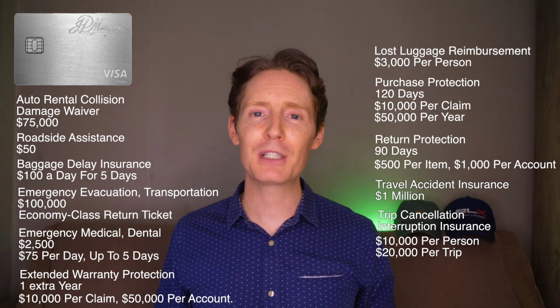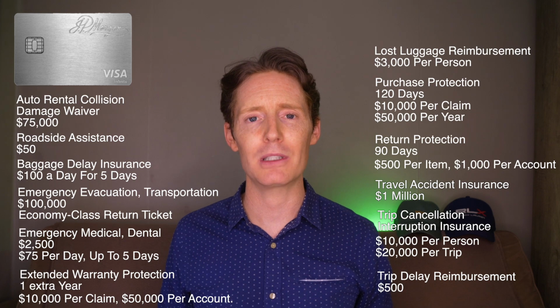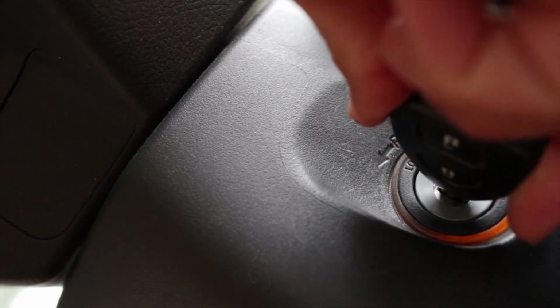Then finally, with trip delay reimbursement, it is possible to receive up to $500 for each ticket if there is a delay of more than 6 hours, or you require an overnight stay. Next up, with the Centurion Card, there is also a ton of coverage. First of all, there is secondary car rental loss and damage insurance that covers up to $75,000. Then, with trip cancellation, there is coverage of up to $10,000 per trip and $50,000 per card per 12-month period.